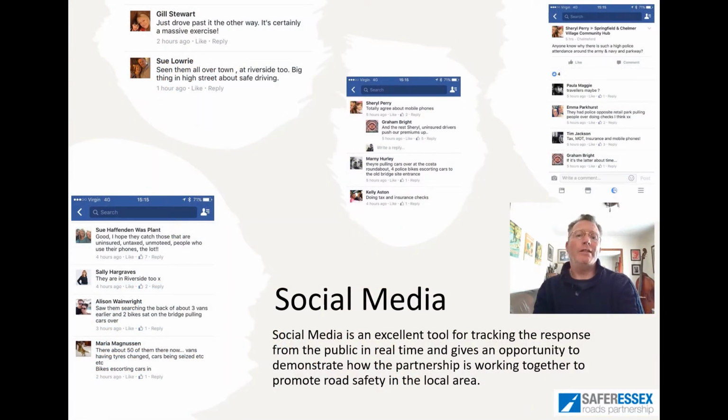Social media is a valuable tool for interacting with the public and giving them information about what is happening on your event in real time. You will see how your event is being received by the public, and it can be a good indicator of how visually effective the event is. As you can see from the slide, the event gets people discussing road safety.